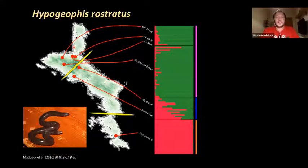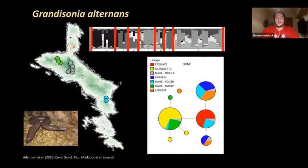So if we look at this with Grandisonia alternans now, you're going to have to bear with the different colours. So this at the top is a cluster plot, similar to the last one, so a structure plot. And instead of AFLP data this time, it is with microsatellite markers, which function in a similar way from a population genetic perspective. Maybe you can't properly see it from here because the colours aren't very good. But what we do have is a northern lineage, a middle lineage, and a southern lineage, although the middle and southern lineages are much more linked than the northern lineage here.